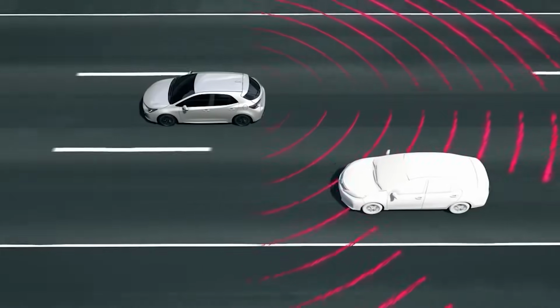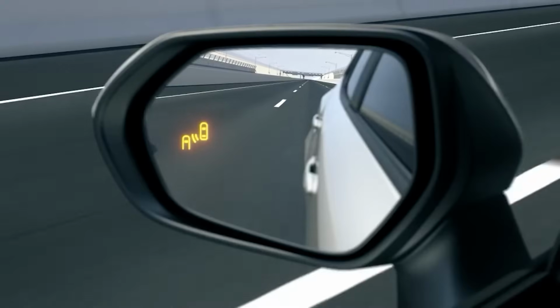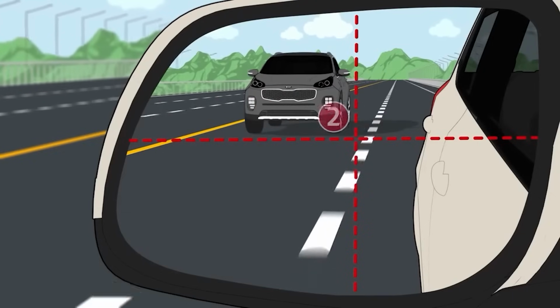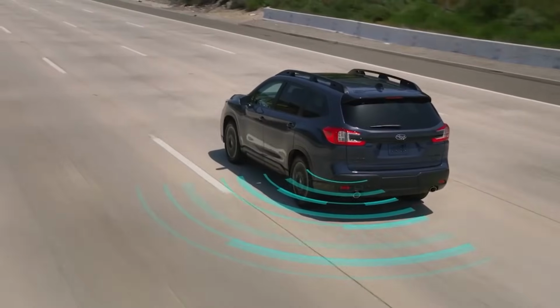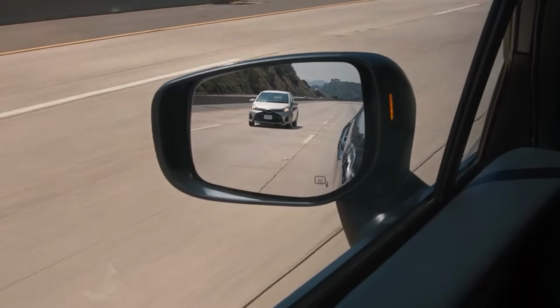When another car creeps into that danger area, a warning light pops up on your side mirror or dashboard. No guesswork, no shoulder check panic. Some vehicles take it up a notch. Try signaling with a car beside you, and you'll hear a sharp alert. It's like your car shouting, "Don't even think about it," before you drift into someone's lane.